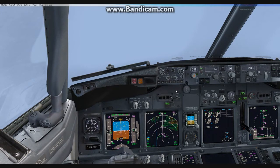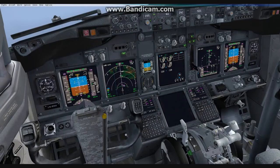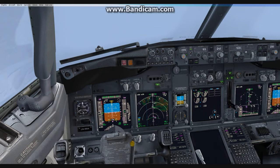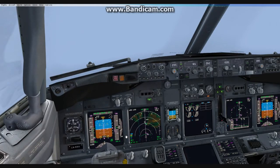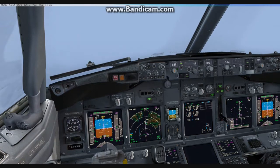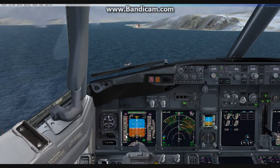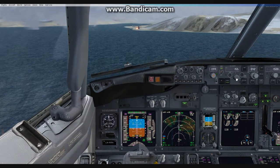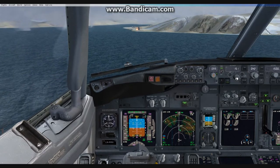Landing checklist. Engine start switches. Continuous. Speed brake. Armed. Landing gear. Down. Standing by for the flaps. Flaps 10. So we should soon be able to see the runway. Ah, there we go. Flaps 25. Max flap speed. Flaps 15. So we're gonna slow down to 151.